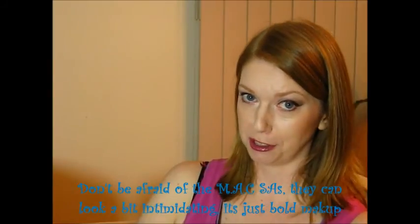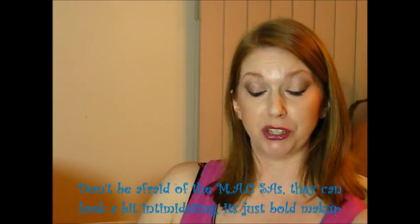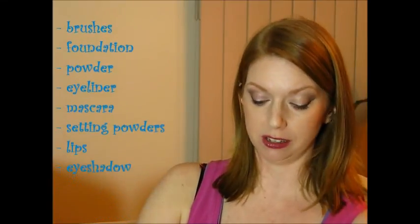What you need to do is just to make sure that when you go into the store, you say that you're wanting something for your skin type and your skin colour, and just be sure to be slightly assertive at the same time. Don't be afraid to be assertive and let them know what you're looking for. So that's how I do it if I was starting out again. Brushes, foundation, powder, eyeliner, mascara, setting powders, lips, eyeshadow. There you go.